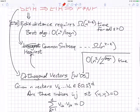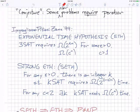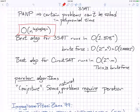But now there's something a little bit weird about this. Remember when I talked about 3-SAT? Let's go all the way back to the beginning. You notice there was this factor n cubed in the running time of the obvious brute force algorithm. I have 2 to the n possible variable assignments, and given that I have n variables, there are at most n cubed unique clauses that I can construct from them.